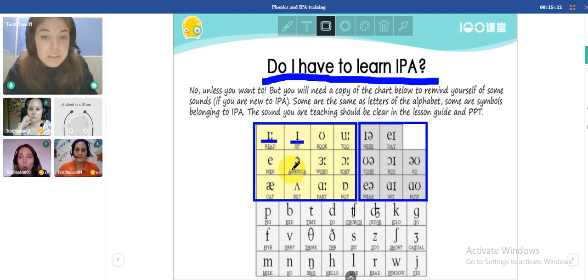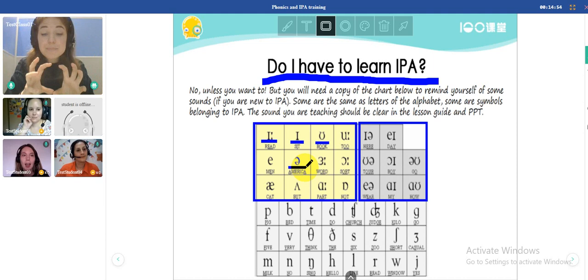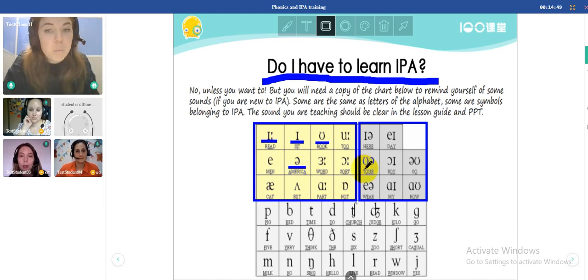Here's a nice example. What sound is this? Oo. Yep, that's nice. Very far back at the throat, like oo. And then ah, it's like ah. So if you put them together, you get ua, which in the word tour is one sound.